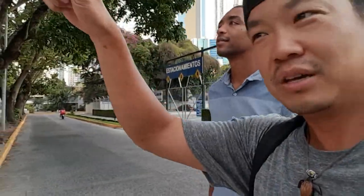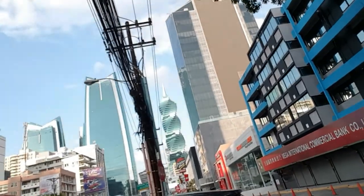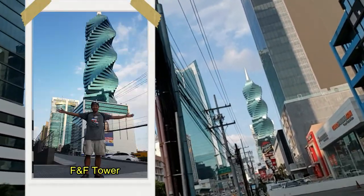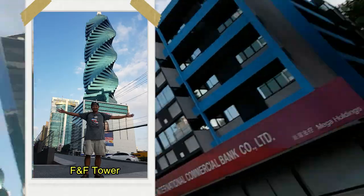Yeah, crazy. So now we're headed over to the screw building is what it's known as. It's actually called the F&F Tower. It's just an office tower. I don't think it's open right now. Can't really go up to visit, but it is such an interesting building. I didn't know about it until I got to Panama.